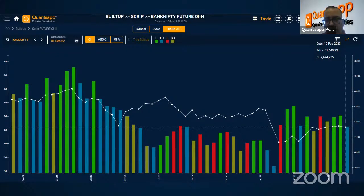Well, looking at the open interest from futures, we are seeing some amount of long unwinding there. So let's see if this gets into a long unwinding, or there is a short emanating today. So that's something which we need to keep a watch on.